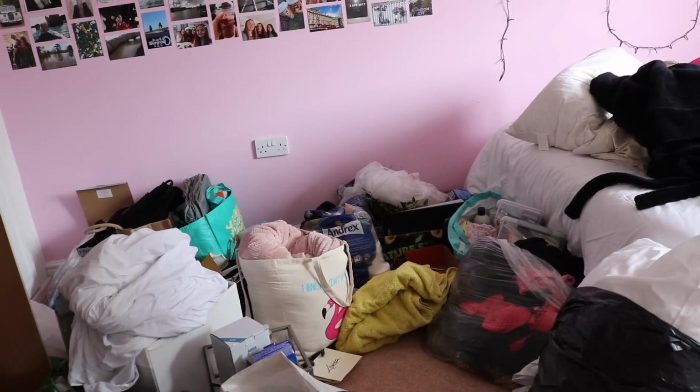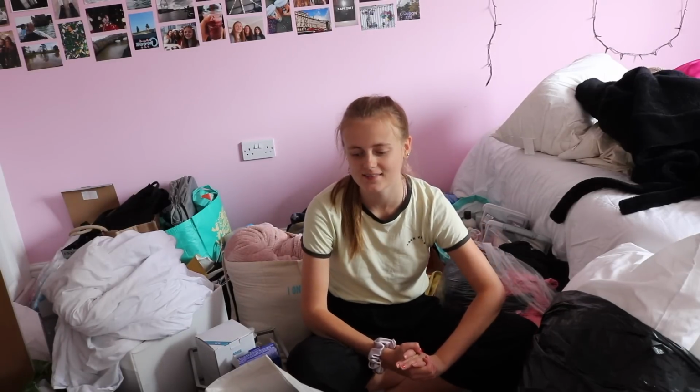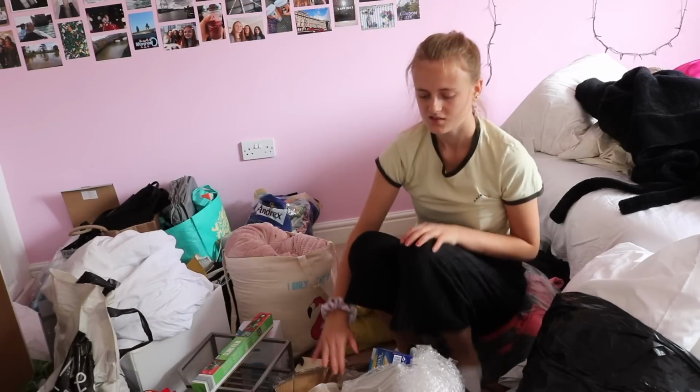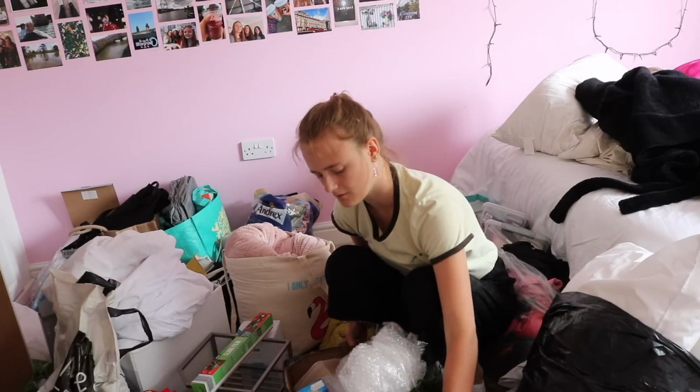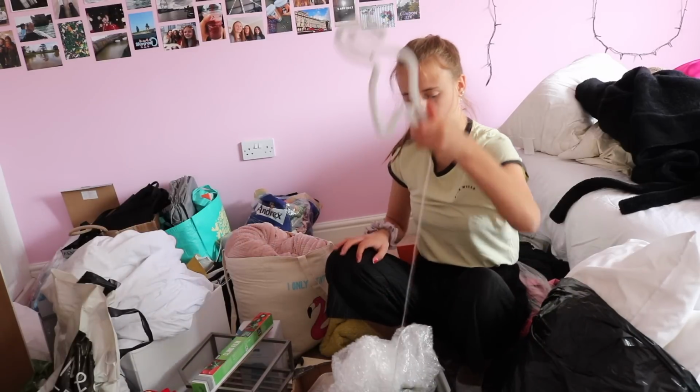Taken all my food down, but it really doesn't seem to have made a difference. So I think that my next task is to get all my things that I'm definitely taking back to uni next year and just box them up and put them somewhere out of here. This is where most of my pots, pans, plates and stuff is. I just need to wrap them up better.